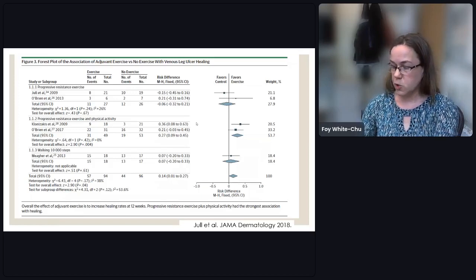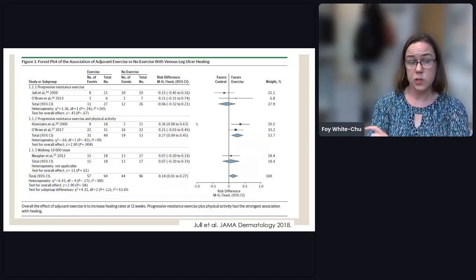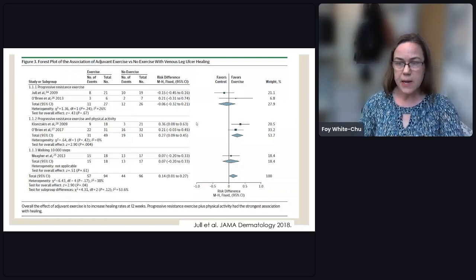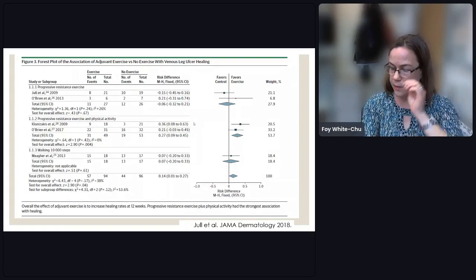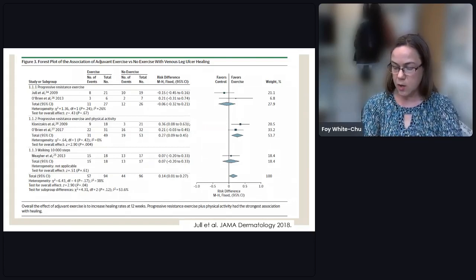So in terms of really looking at higher quality data for why I counsel patients with leg ulcers on both exercise and progressive resistance exercises, those are the calf raises that I was talking about. This was a meta-analysis and a systematic review that was done back in 2018. There were 6 studies that qualified for evaluation, and this was looking at any healing outcome. Secondary outcomes were adverse events, cost, quality of life, etc.